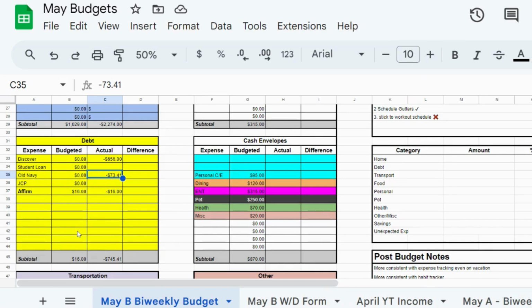But here's debt. Old Navy we spent while we were on the trip. So we did some shopping at Old Navy, but that's paid off. So there's no other balance on any of these, except for student loans and Discover. Discover has right now, I'll show you that in June what the balance is as of now. Affirm, we paid it, we planned to pay it. So we paid $745 more in debt, but numbers do lie. I don't know why people say numbers don't lie.